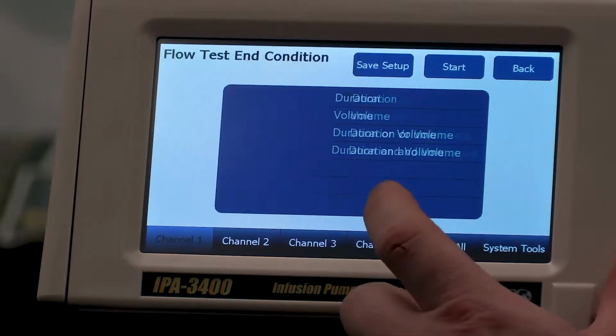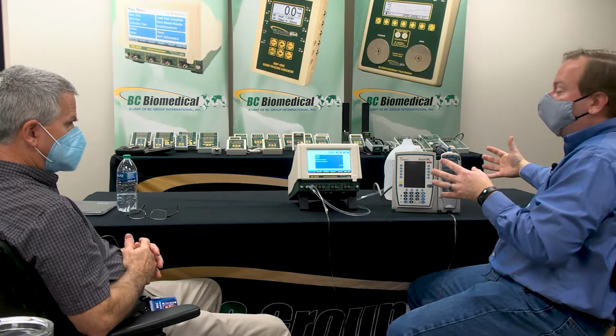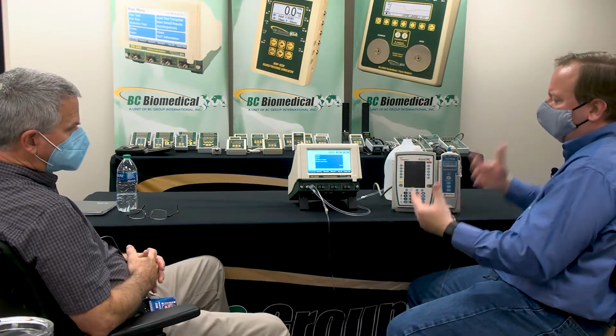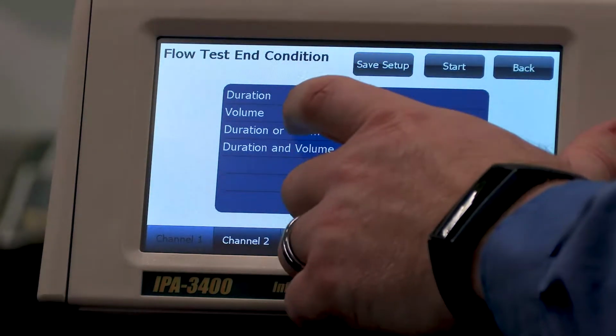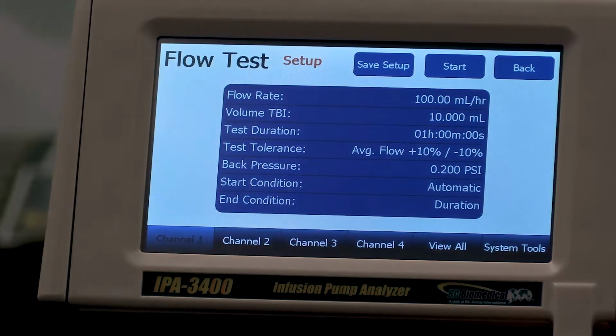End condition: when do you want to stop the test? Again, we could have set this for a much longer time, so I want to see my KVO run for the full hour. I don't care if it's done in 6 minutes. I want my full hour of data. So it gives you that flexibility. Maybe I want to run the test until I get a full 100 milliliters. Whatever you want to do. You can do duration and volume, or duration or volume. So those are my options. In this case, we'll just do duration. I'm just going to let it go for the full time.